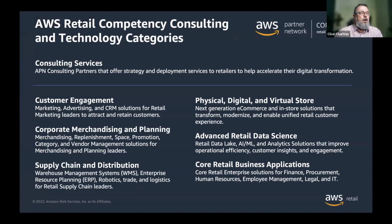So our partners offer services to retailers to help them in digital transformation. And that includes areas like customer engagement, corporate merchandising and planning, supply chain and distribution, physical, digital, and virtual stores, advanced retail data science, and core retail business applications. We'll go into a little bit more detail during the course of the presentation.